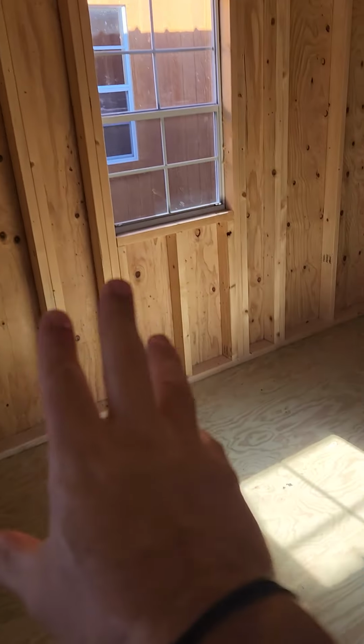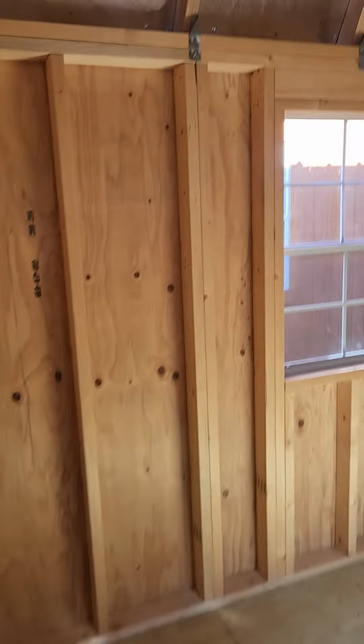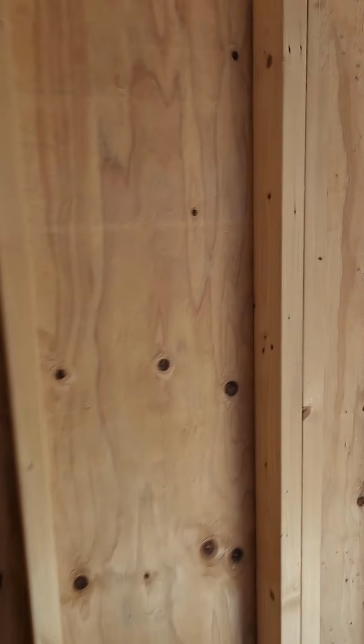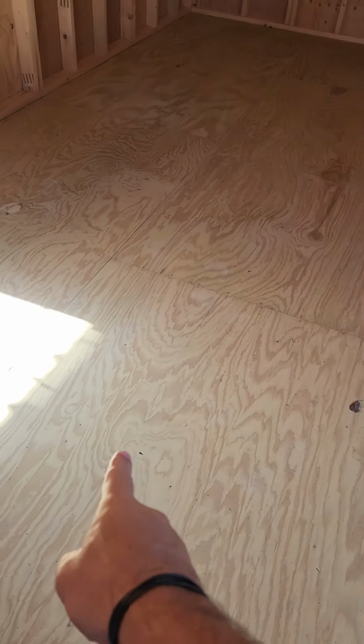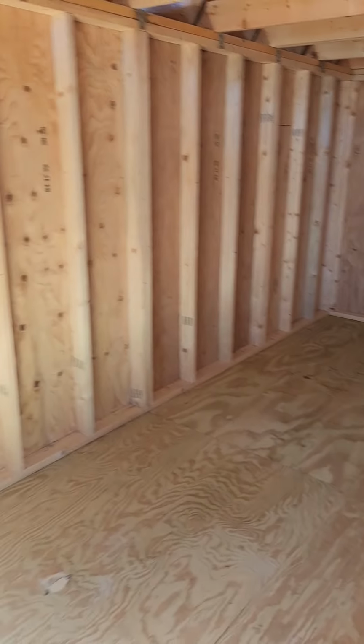Plywood in the walls and floors. That's the first thing I hope that you notice. Most of my competitors out there do not put plywood in their walls. They use an OSB type of wall, which is inferior to plywood. Next thing, on the floor, same thing. We have a plywood floor. Most of my competitors use a composite floor, which is inferior to plywood.